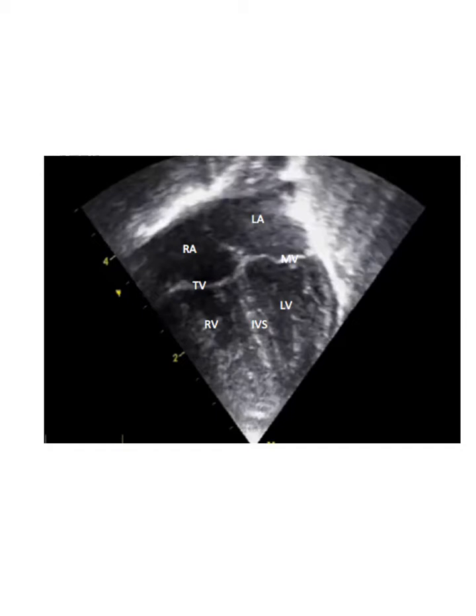But sometimes a VSD might go like this. And if it goes like that, you'll see flow that'll be very turbulent going this way. That's because it's not perfectly parallel to flow, but it's trying to be. So it's important to get this view. It'll help you a lot.